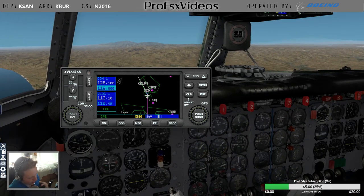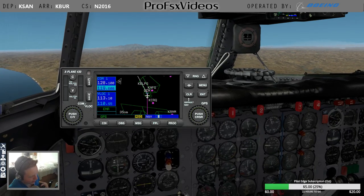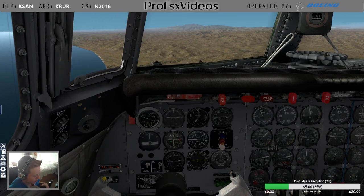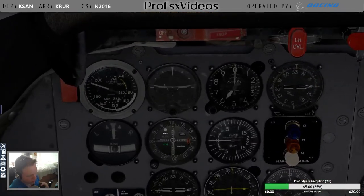SoCal, November 2016 with you, level at 6,000 feet. 2016, SoCal Approach, roger. Downwind altimeter 2997. 97, thank you.